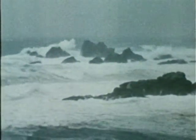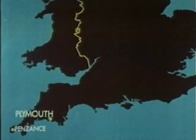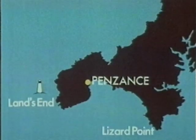But in this program, we're going to concentrate on the interaction of sea and land in this area. We're going to put forward some suggestions as to why the landforms that we see are as they are. And we'll also look at man's use and misuse of this wonderful coastline. Our study area is at the very tip of southwest England. In particular, we should be looking at the coastline between the Land's End Peninsula and the Lizard Peninsula. We'll begin at the eastern part of the study area at Lizard Point.